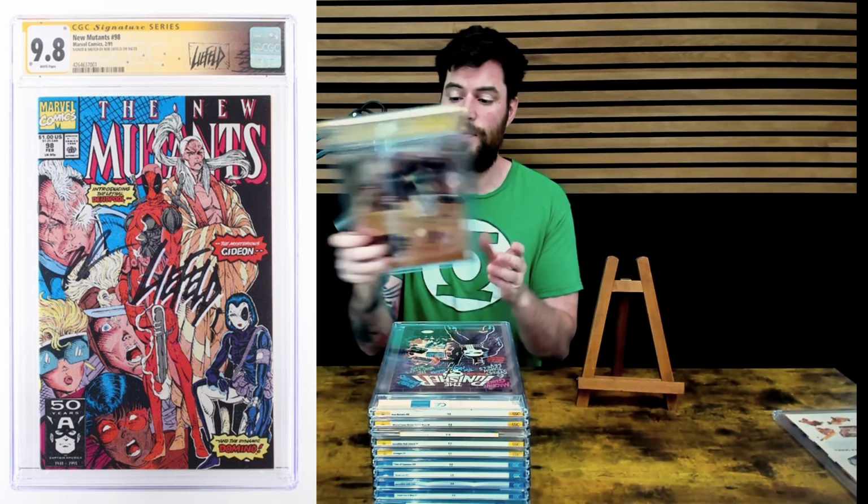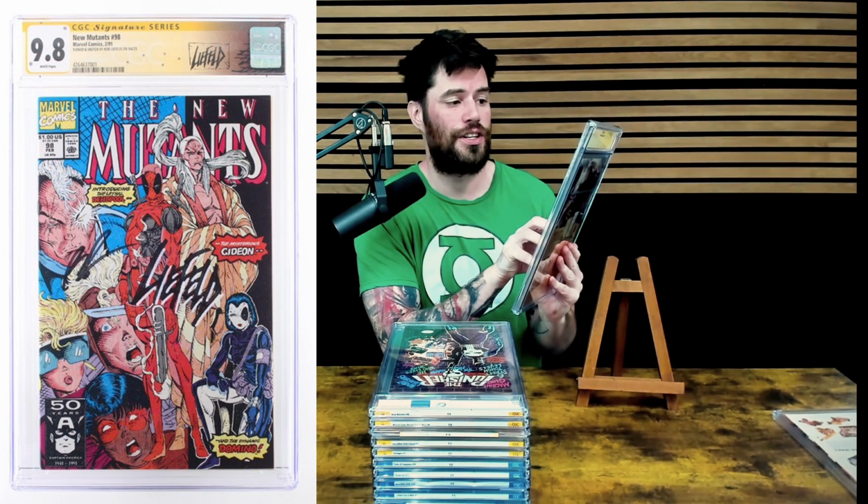And then we got this one, a Stan Lee signature along with Joe Quesada signed. This is X-23. I know there's been rumors of her being in the new Deadpool Wolverine movie. I don't think so. If anything, it might be a mention or in the background or something, but that's about it. That is it.